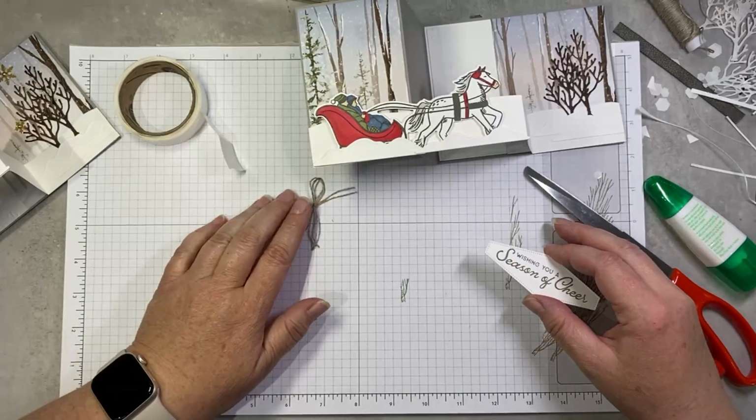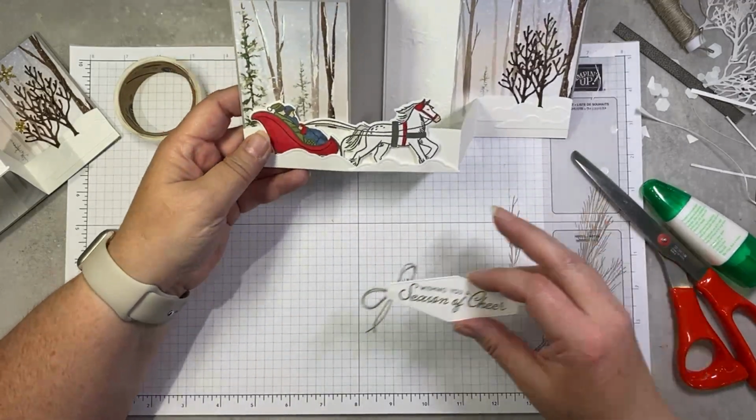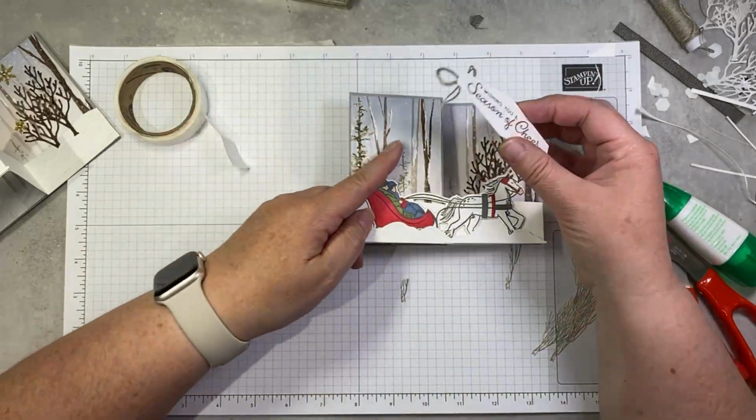Oh, okay, yes, you could, certainly could, Louise. You could put that underneath. There is no reason why you could not. I just wanted it to look like snowdrifts, that's all.